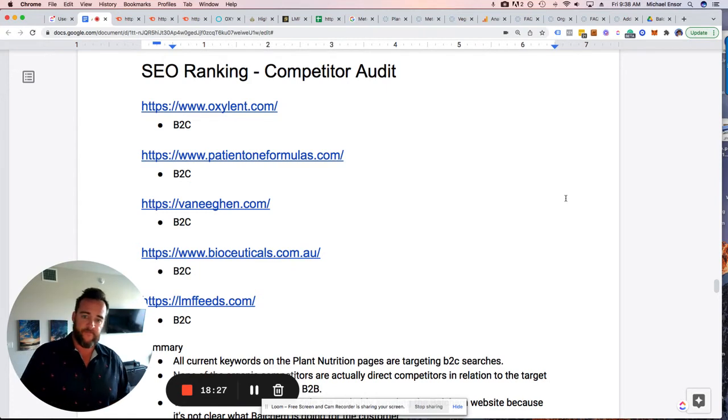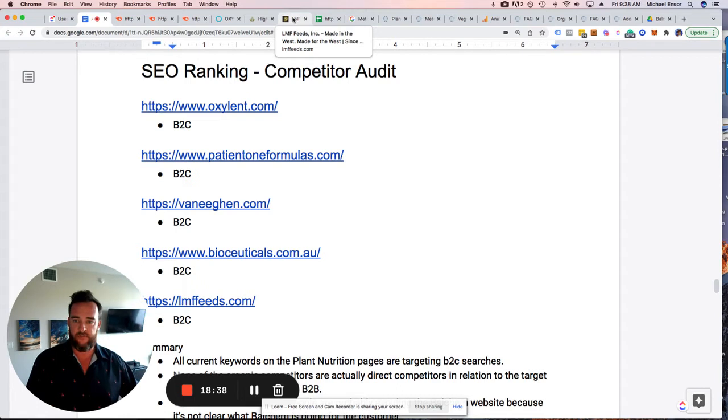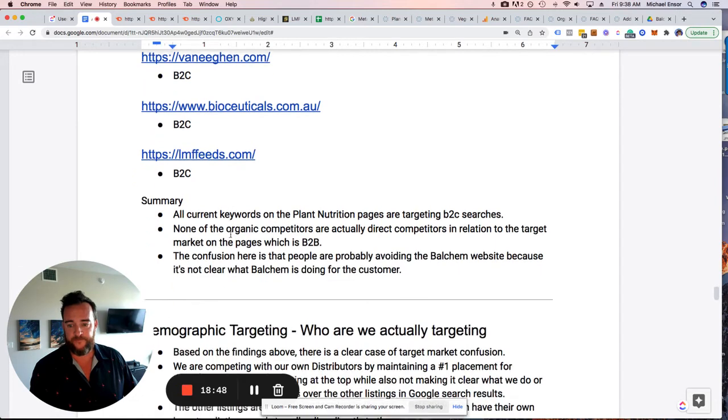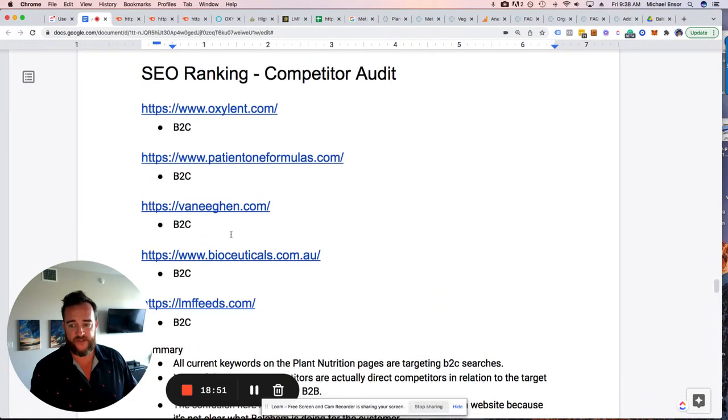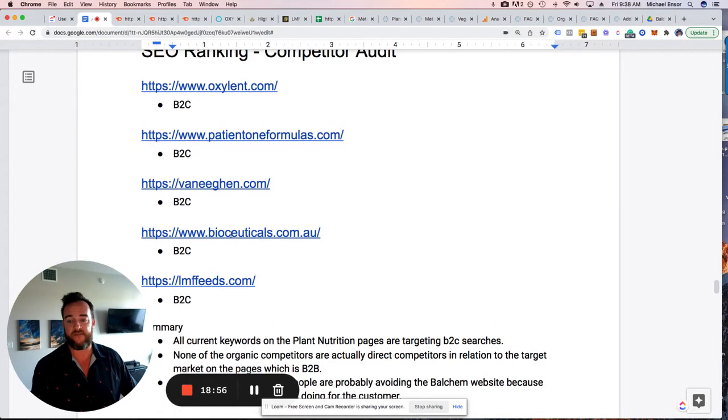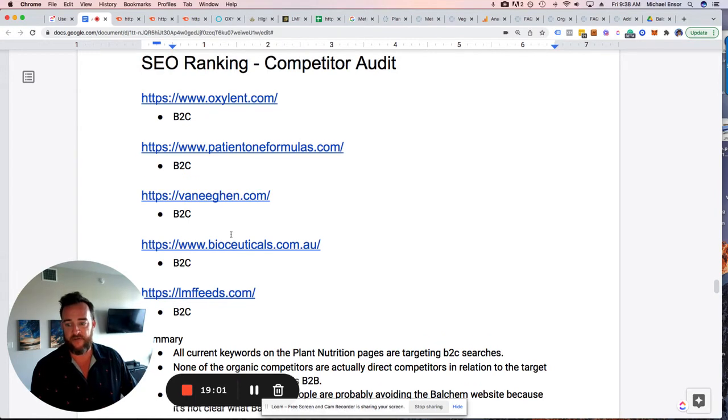And to highlight who we are ranking against right now, all of these, and I already pulled up the site like Oxylent, the farm, the horse nutrient, the prenatal nutrient. This is currently who Balchem Plant Nutrition branches up against. It's all B2C. None of this is B2B. So if the goal is to do agricultural practice, the target is completely being missed. This is 100% going to the person who's looking to get that 2.5 gallon bucket, not the person looking to get 2.5 million gallons.